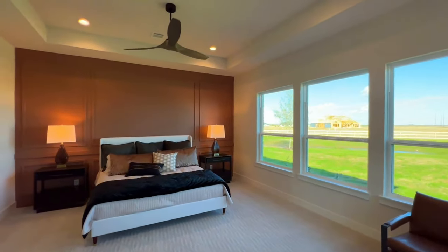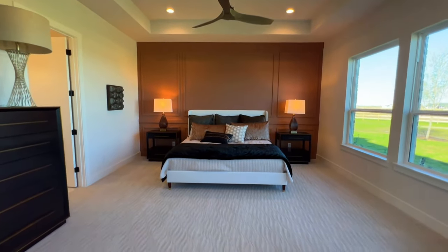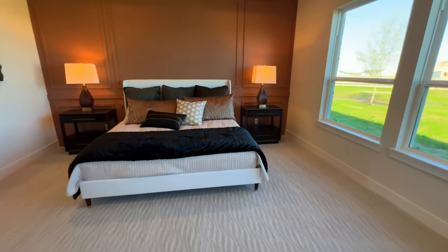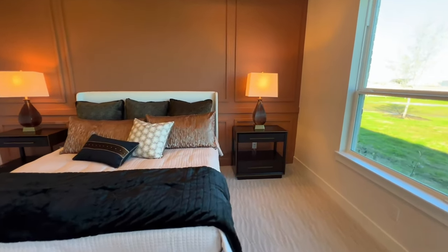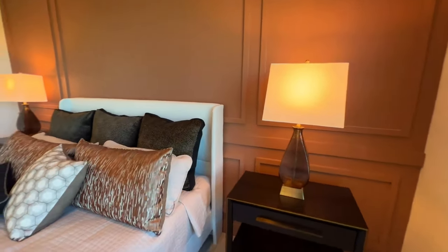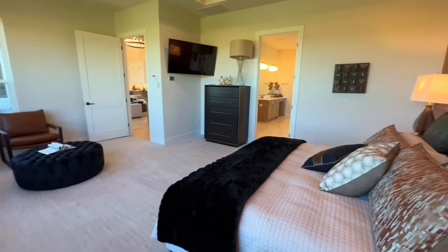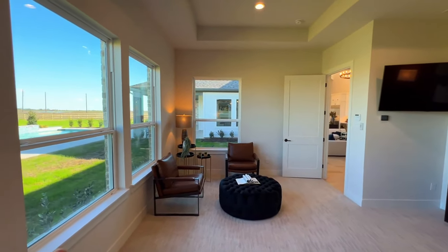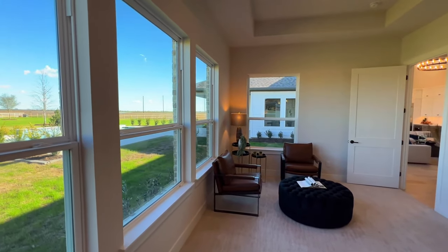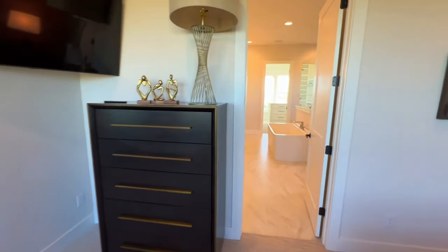And of course, look how gorgeous this is. You have your tray ceilings on top. I love the accent wall. You have plenty of space. Just for reference, you have your king size bed, you have your two nightstands, and you definitely have plenty of space. And I can't wait to show you the bathroom. So with all the windows right here, if you turn off the light, you would have adequate lighting without a doubt.